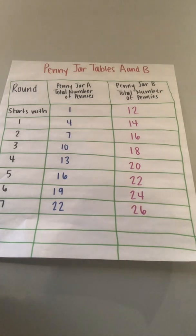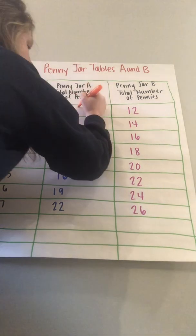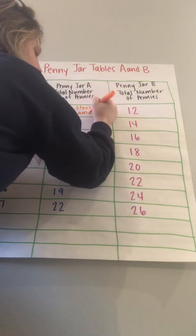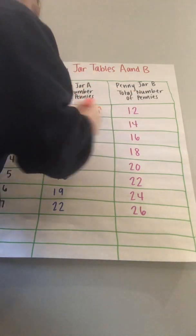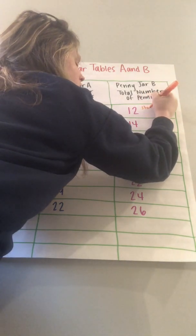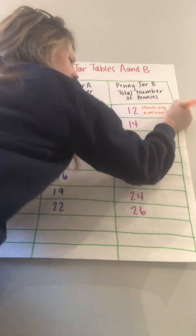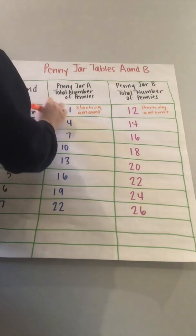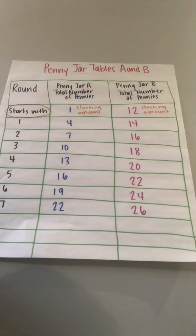Wow, easy peasy. So it seems like jar A, the starting amount is 1. And for jar B, the starting amount is 12. But you're going to ask me, how did I know this? Because right here it's saying starts with. Wow, question 1, give yourself a pat on the back. This was easy peasy, lemon squeezy.